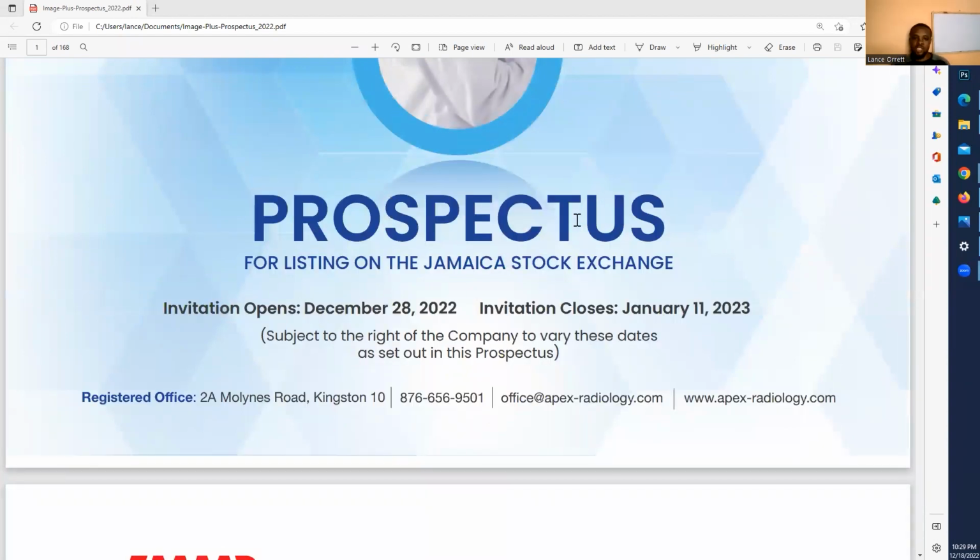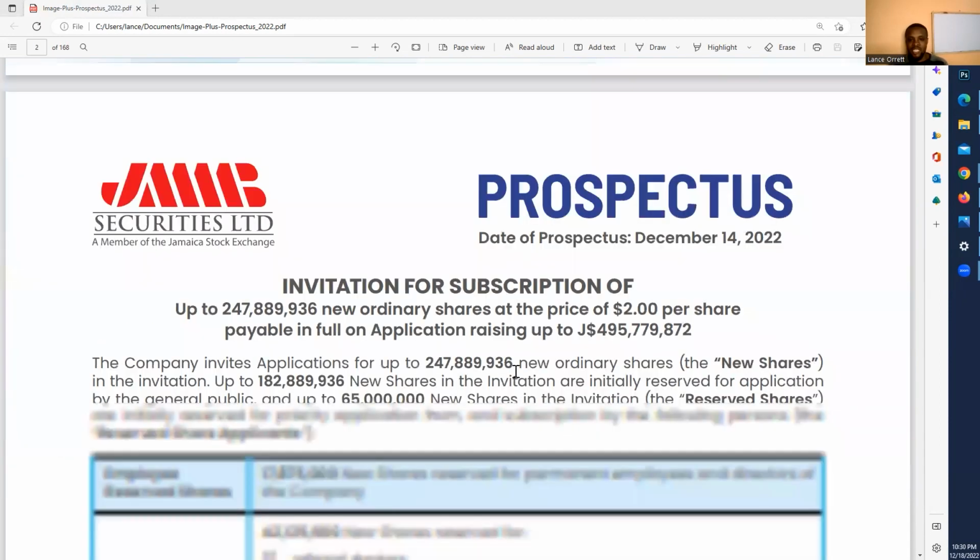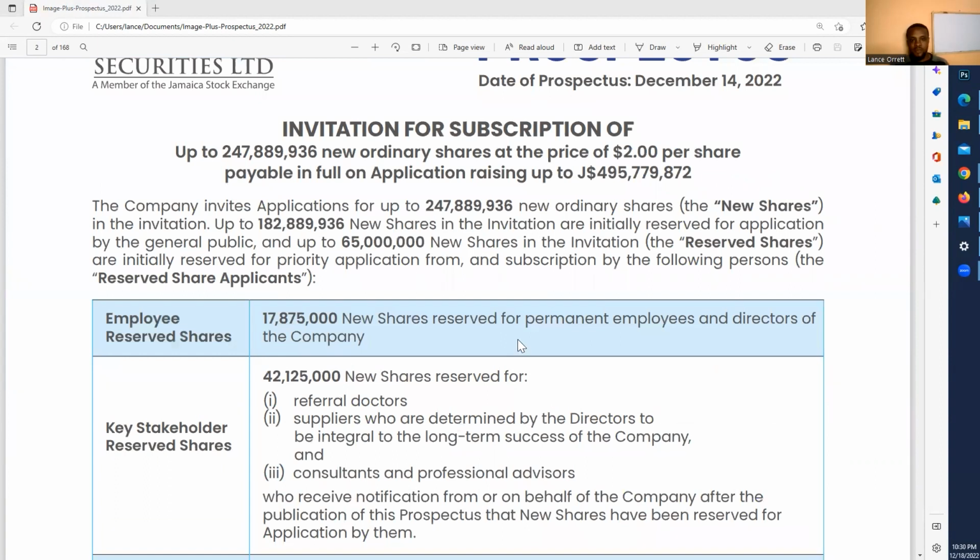The invitation opens on December 28th and it closes on January 11, 2023. That's if the IPO isn't sold out prior to the closing date. So let's get into the meat of the matter.